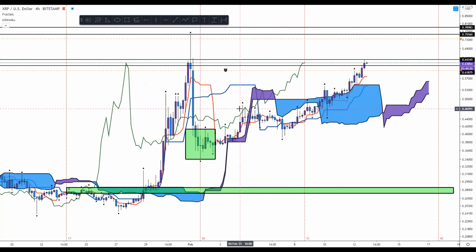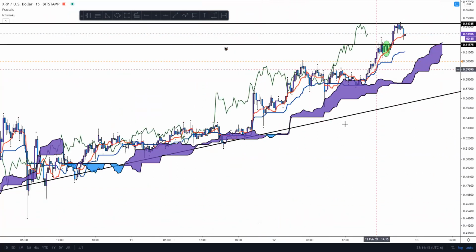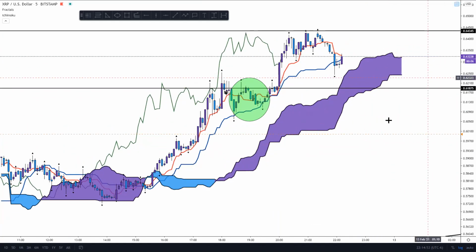So let's go down to the 15-minute and 5-minute time frames. Let's go to the 15 first. Yes, you see here it's already starting to flatten out. And then let's go to the 5. Let's see what's going on here. So the 5-minute time frame is also starting to get weak here as well.